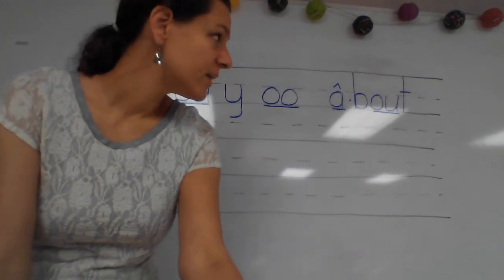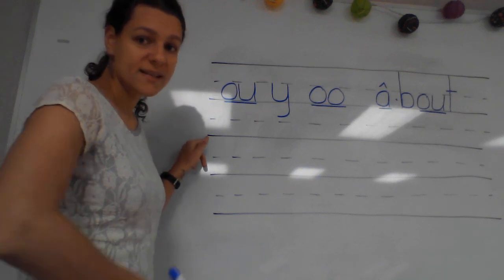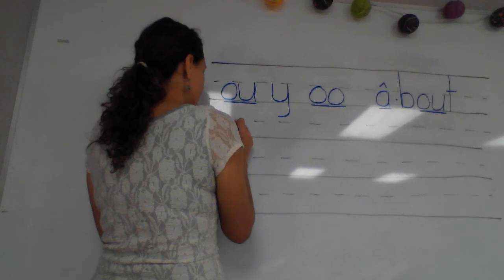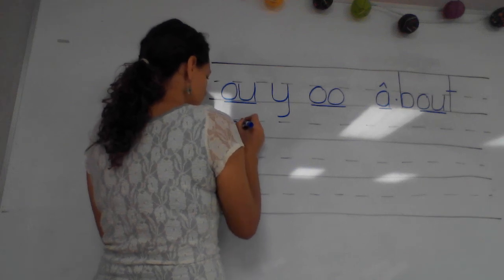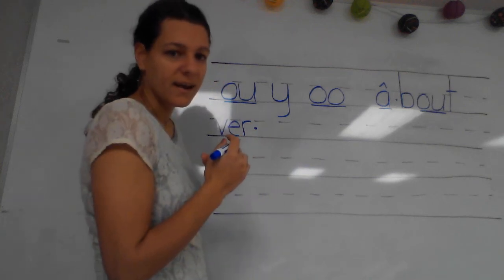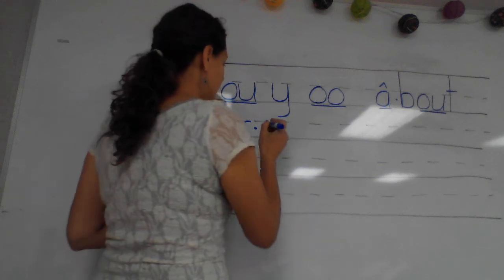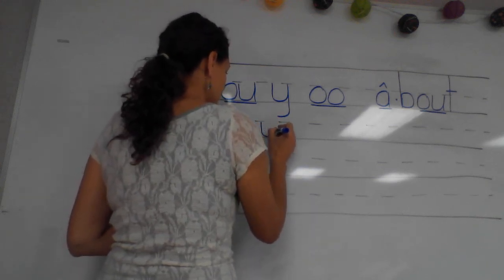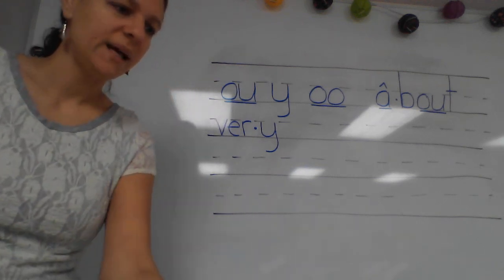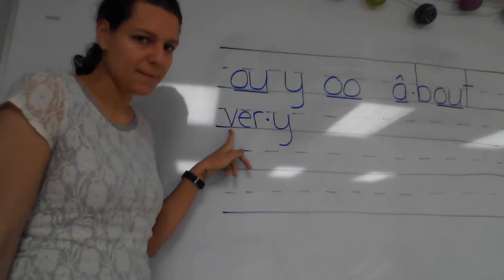All right, put your finger under the first phonogram in the word you just wrote. What does it say? Good. V, R, and good. E is the sound. Which E is it? Good. Ya, I-E. All right, make sure yours looks like mine. And let's mark it. Does this need a marking?